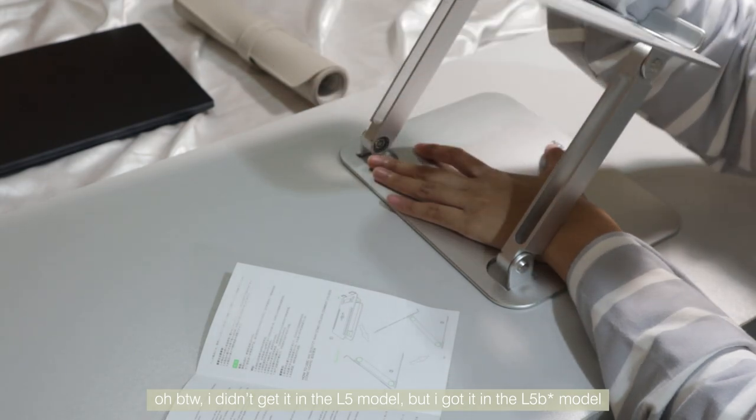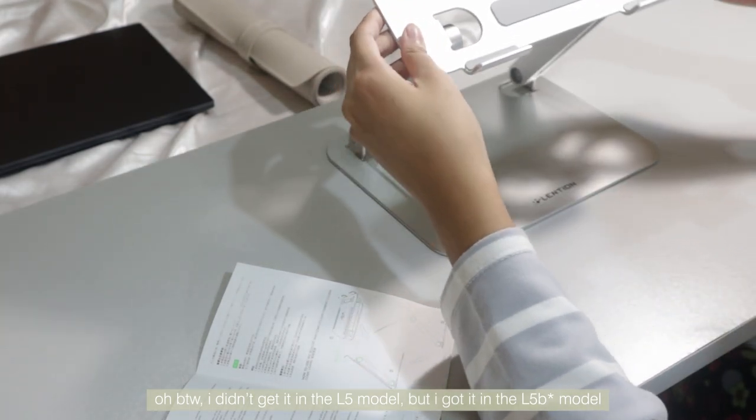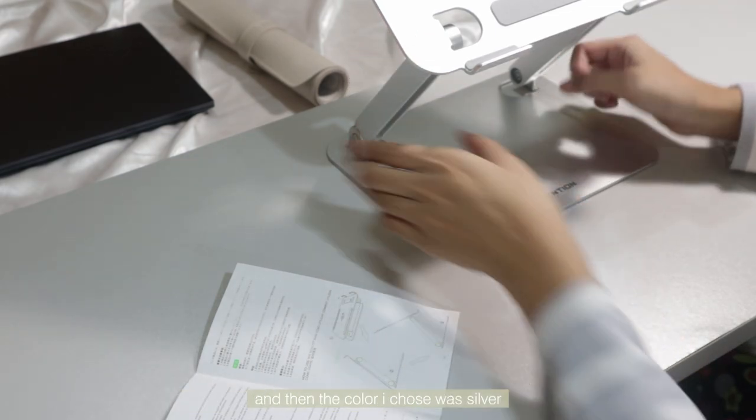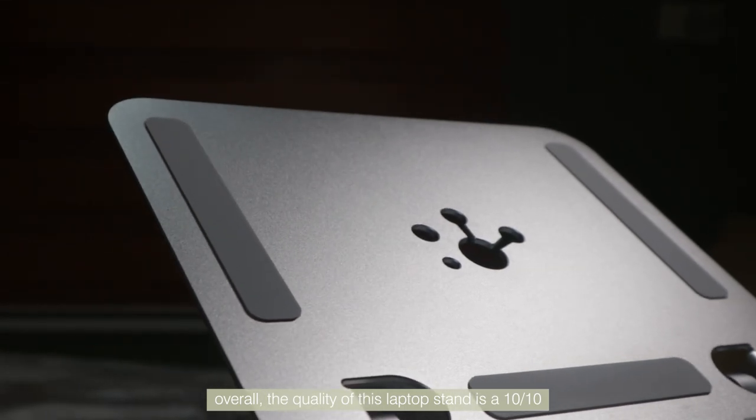Oh, by the way, I didn't get it in the L5 model, but I got it in the L5B model. There's a difference, I think. And then the color I chose was silver. Overall, the quality of this laptop stand is a 10 over 10.